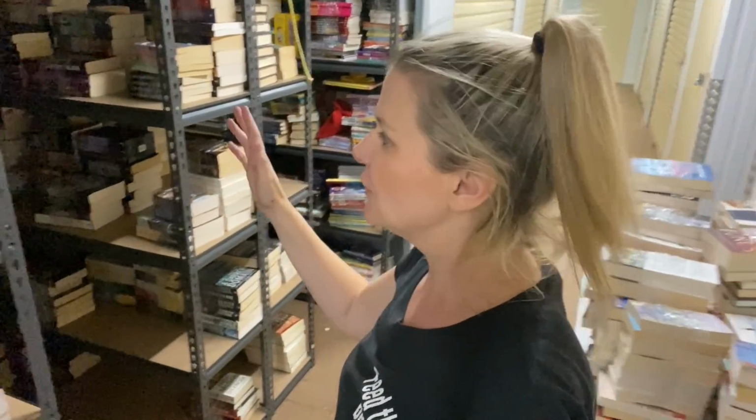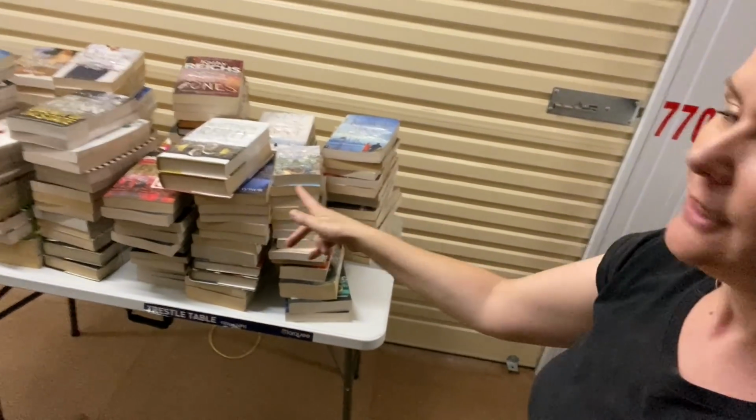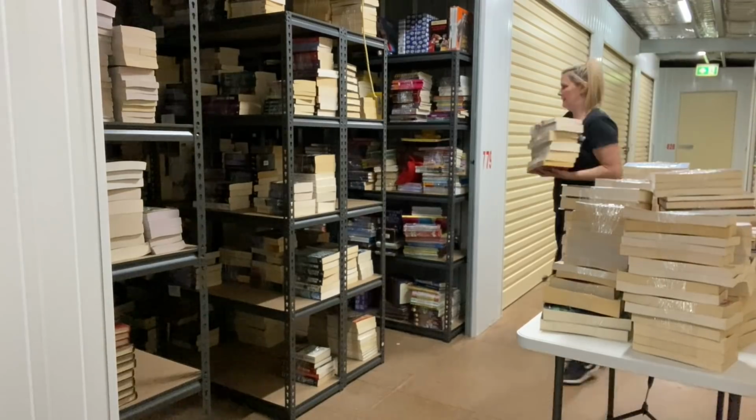Oh, I am sweating. Okay, I'm going pretty good. So all these shelves now are organized by author, and so far it looks like it's fitting all right. But I do have all these that still need to go away on the shelf. So I'm gonna do that now, and then I'm gonna be done with the bundles. Woohoo!